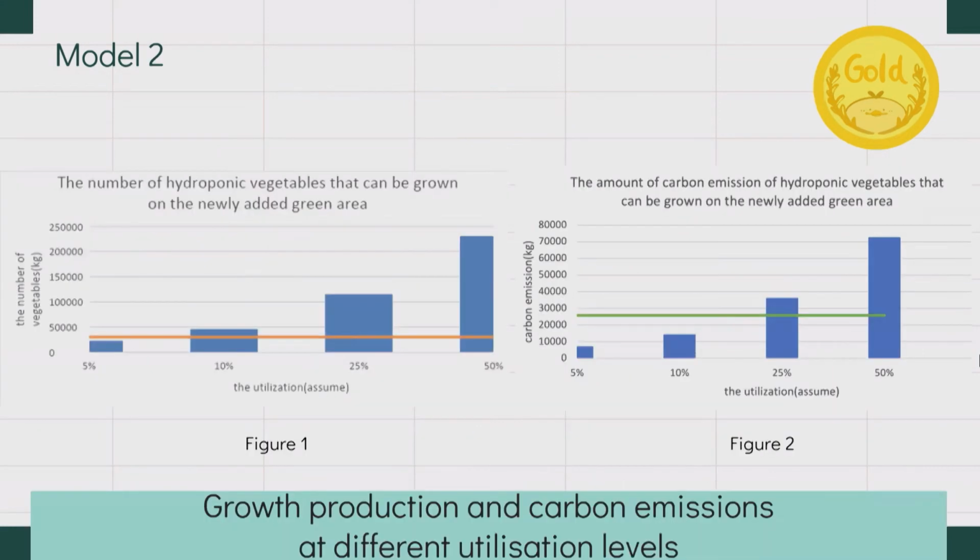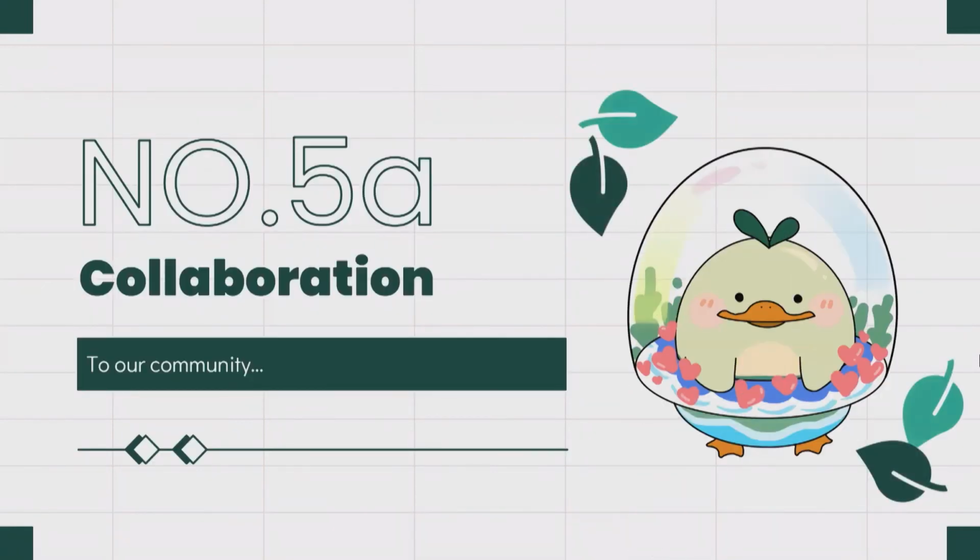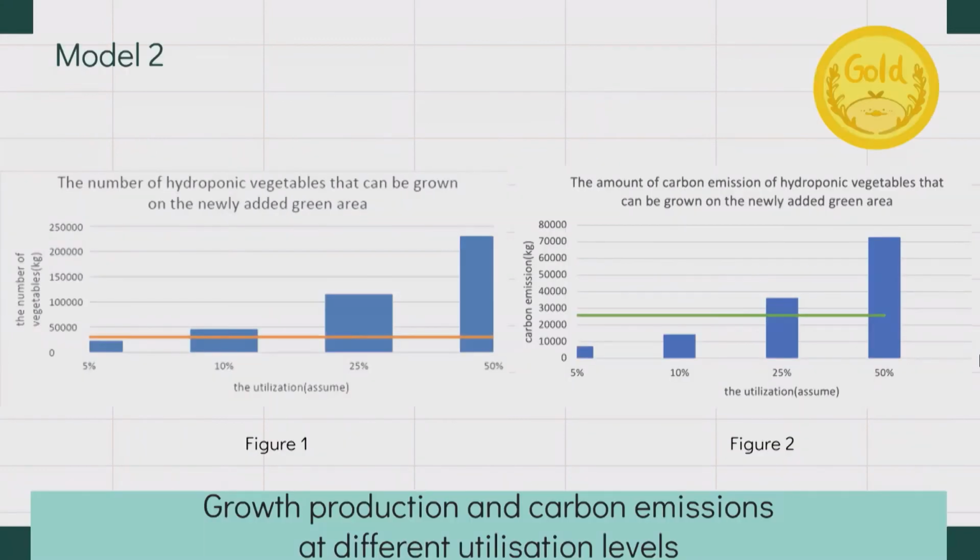In the second model, we have calculated how much carbon emissions from imported vegetables could be reduced by our project. We use data from Macau Institution and academic research on carbon emissions in supply chains to estimate the carbon emission. Figure 1 shows that with 10% utilization, we may produce about 46 tons of vegetables, which is about 15 tons more than Macau's demand. Figure 2 shows that with 10% utilization, we can reduce carbon emissions by more than 12 tons compared to those produced by imported vegetables. It shows that at 10% utilization among Macau's citizens, carbon emissions per year could drop by 44%.